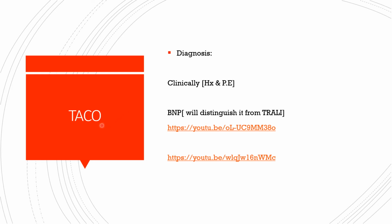How can we make the diagnosis of transfusion-associated circulatory overload? Now, we can do that clinically. The history of transfusion is right there, right? And of course, further history to rule out whatever could be responsible for the signs and symptoms already picked, right? Underlying medical problems and so on. Okay. Then we'll do physical examination, general inspection. We'll palpate, percuss, auscultate both the cardiovascular and respiratory systems.